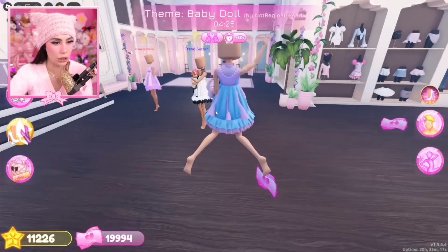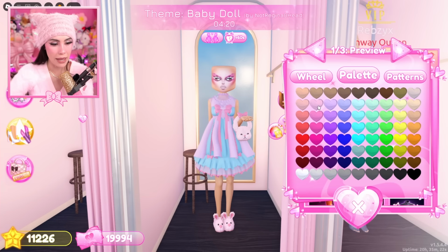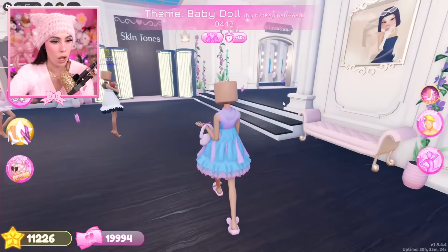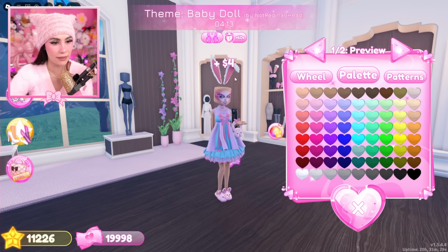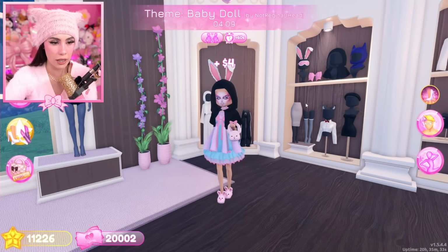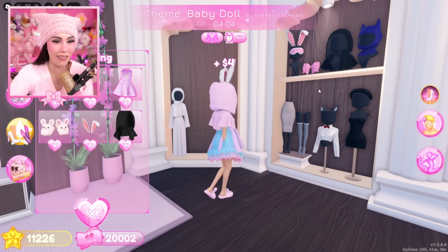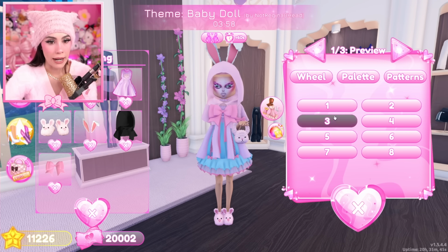And what we can do is we could put on our bunny slippers. It'll just be a super cute baby doll. Make it a matching pink like so. We'll go put on the bows and the bunny ears because these, if you did not do the Easter update, you won't get these. Oh no, not the hood. Wait, why do I love that? I was gonna put on the bows on her. We can add the bow pipes.